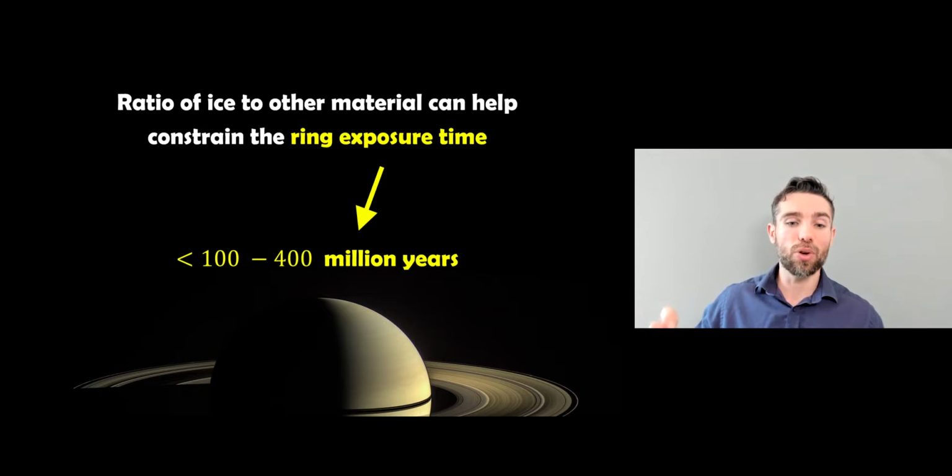So by using the pollution in the rings from micrometeors, you can then calculate the ring exposure time, because you know the rate of impacts. That then gives you your time, or when they likely formed, which is 100 to 400 million years ago.